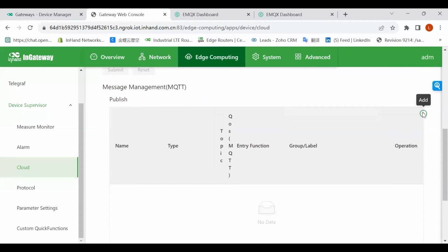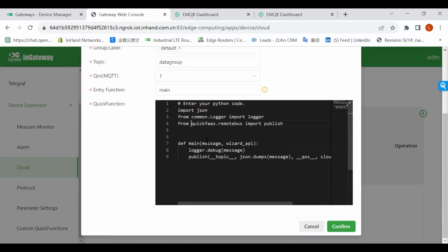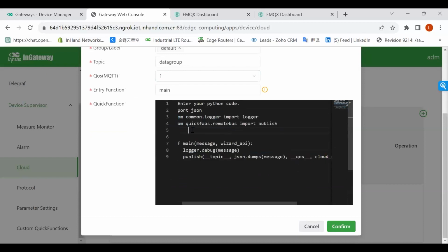So now we will publish the data we just read to the cloud. We give it a group 1, using the default group, and the topic will be the data group. And here you can also write your own Python scripts to process the data and to package the data. But now I just use the default Python scripts.